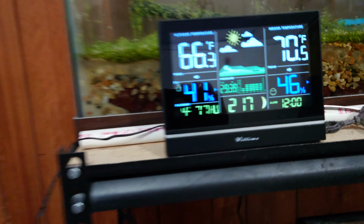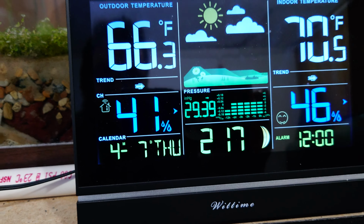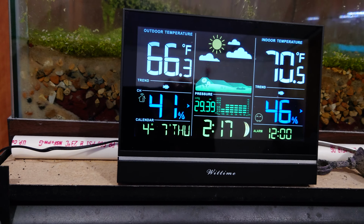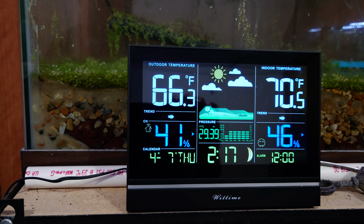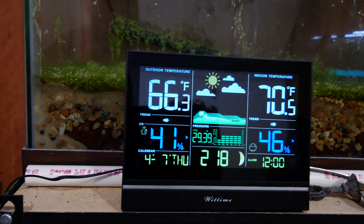So I believe what happens is the barometric pressure, if you look at the trend graph, it had gone up in the past and it's been relatively steady for the next few hours. That barometric pressure is probably going to increase as the sun comes up. Like I said, it's 2:17 in the morning, so the sun is still down.